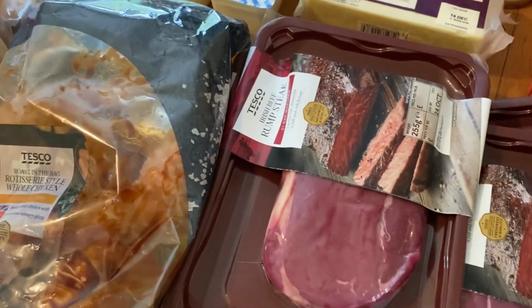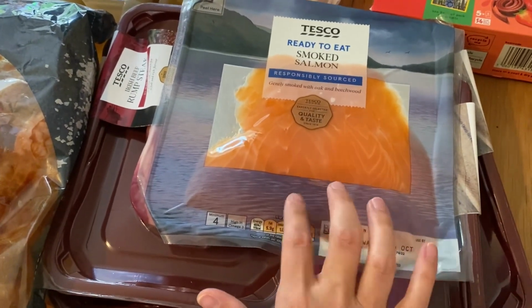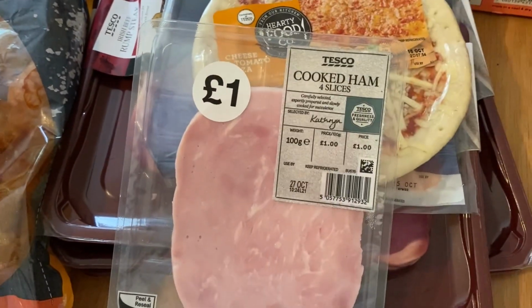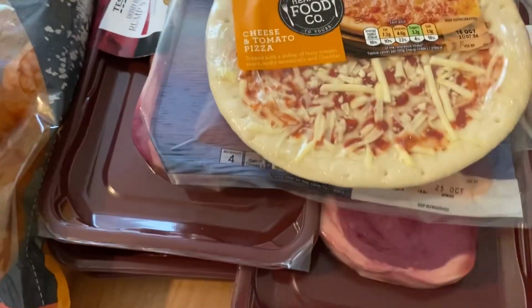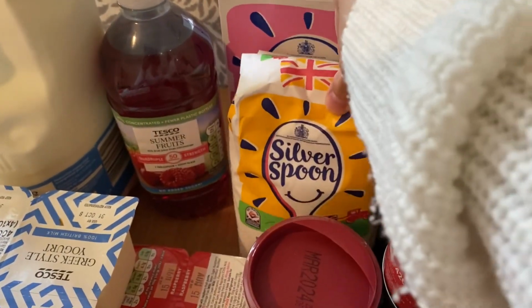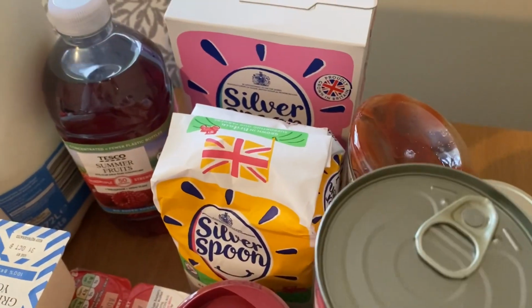And then under there, I've got some smoked salmon for my husband to have for lunches. And then I've also got 2 packs of the cooked ham. So you get 4 slices in there for £1. So I've got those. And then the cupboardy bits, I've got a big pack of icing sugar and some caster sugar as well, like I say, to do my dad's birthday cake.